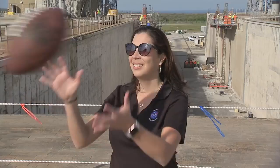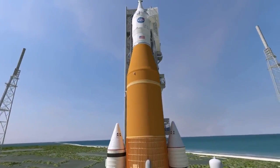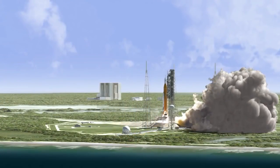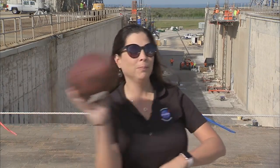Hi, I'm Lily Villarreal, and this is Kennedy Space Center Launch Pad 39B. Now, it's a clean pad built for flexibility. That means that every rocket that launches from here, including the SLS, will come over with its own launch tower. The pad will then provide everything it needs: power, water, flame trench, and a great location to launch from. Launch Pad 39B, helping NASA's missions get over the goal line for many more years to come.